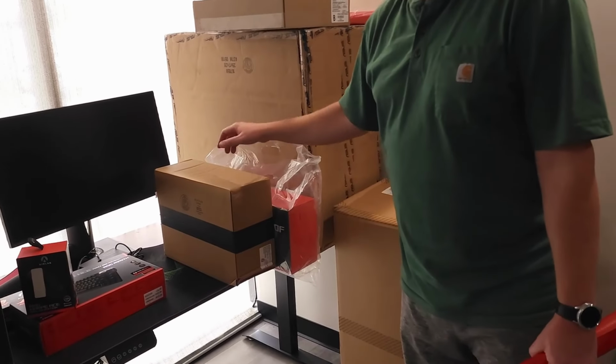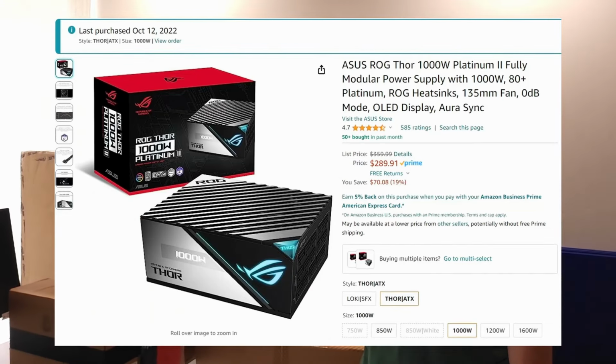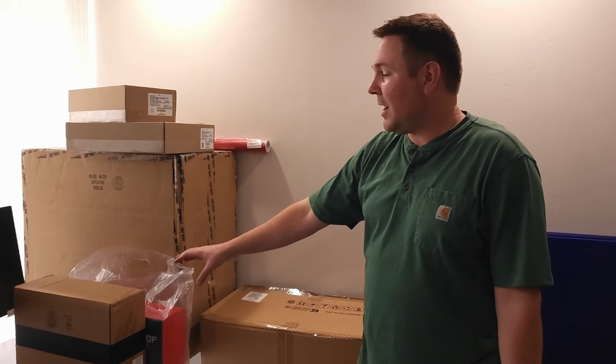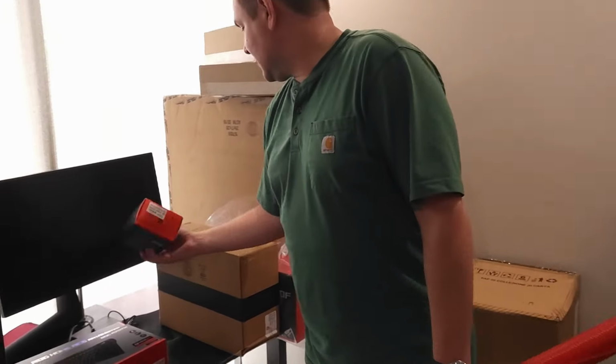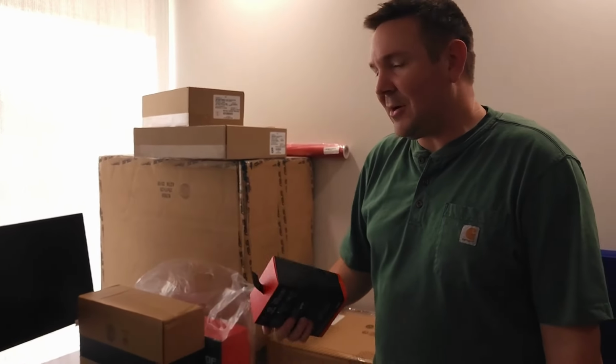And yes, my sweatshirt's leopard. We have the THOR 1000 watt Platinum P2 or something like that. It's 1000 watt and it's PCIe 5.0. So this is their newest THOR power supply. And that's a factory refurb, which I need to remind myself to tell you guys about in a minute here.